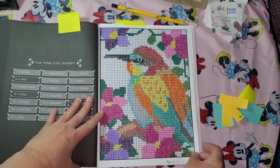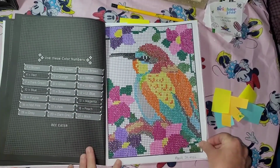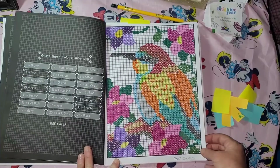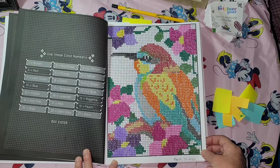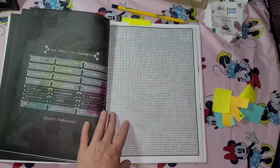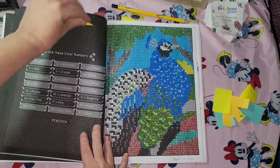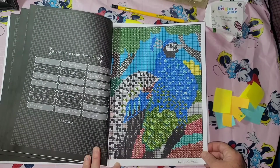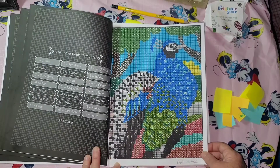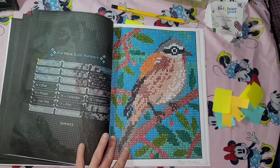Did this one right here. That was really fun to do. All these are really good, addictive pictures to color. I love birds too. March the 30th. March the 30th. March 30th on that one.